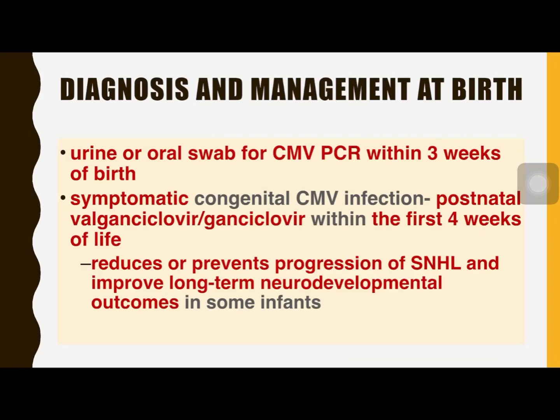And how to manage? For treatment, if the baby is symptomatic, as already discussed, only 10 to 15% will be symptomatic, then we can go for postnatal valganciclovir or ganciclovir. These drugs are not safe during pregnancy, and these drugs should ideally be given within 4 weeks of life. It has been seen that the treatment of this CMV infection reduces or prevents the progression of sensorineural hearing loss, and also improves the long-term neurodevelopmental outcomes in these infants.